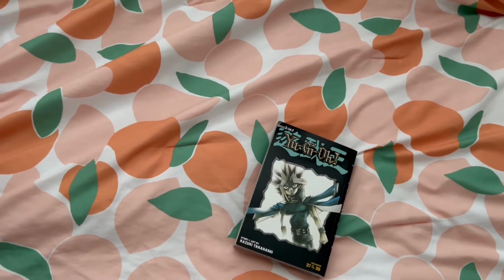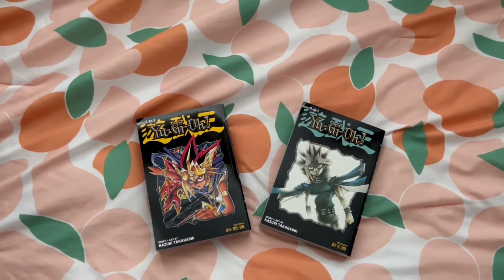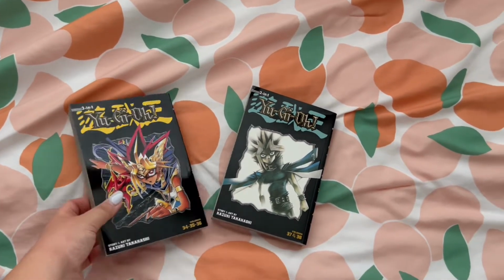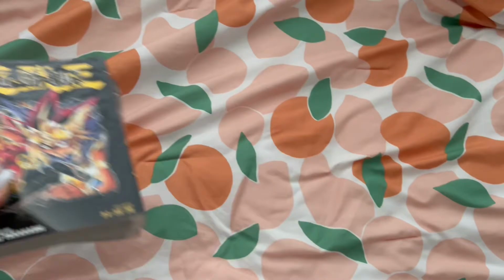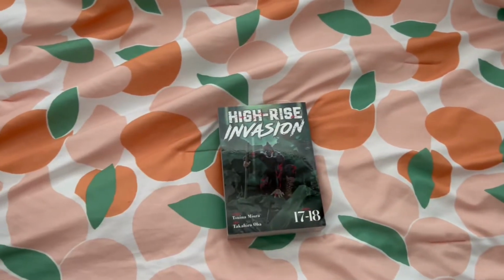All right, so I have the omnibus volumes of Yu-Gi-Oh! from volumes 34 to 38. These volumes specifically cover when the group goes back in time to when other Yugi was Atem and the Pharaoh. That's specifically my favorite arc, so I only got those.